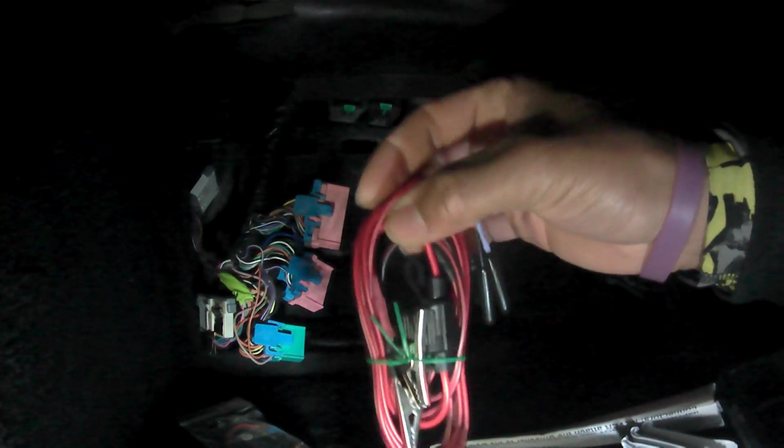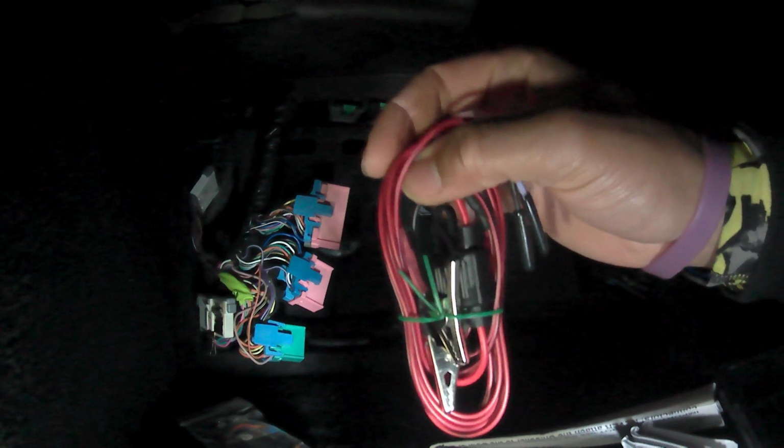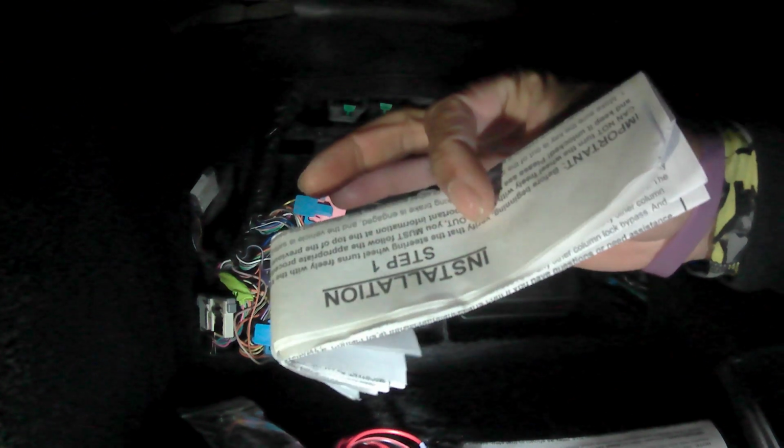And mine came with two sets of directions, one for the unlocker, which is right here. This is the unlocker to unlock my steering wheel partway through before I finish the entire install of the LMC5, so that my steering wheel is indeed in fact unlocked. And this is my full LMC5 install directions. Trying to get some more light for you guys in here so you can see everything.